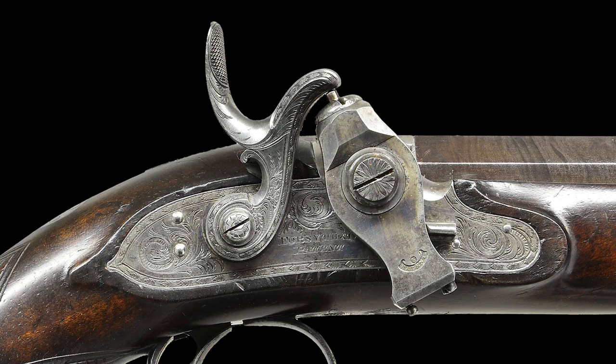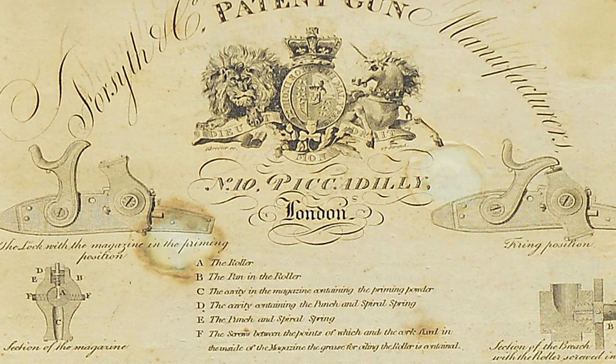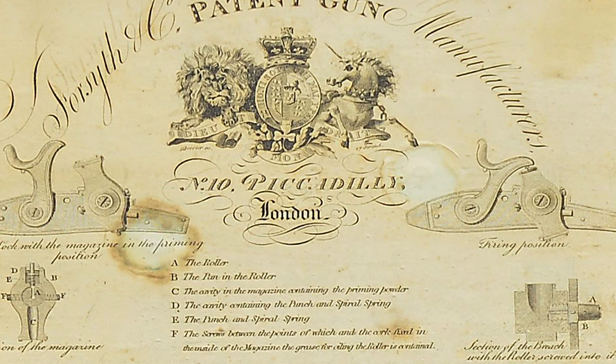Alexander Forsyth is credited with the invention of the percussion principle, the forerunner of all later developments in propellant ignition, resulting in ammunition as we know it today. The scent bottle contained a powdered potassium chlorate mixture. Rotating the bottle deposited a small amount of the powder on a platform where it could be set off with a blow of the hammer.